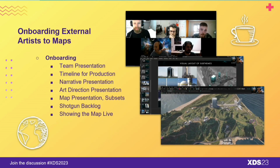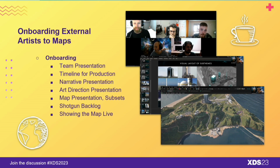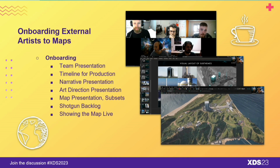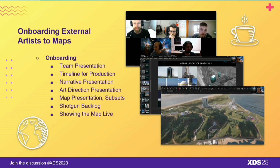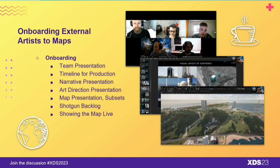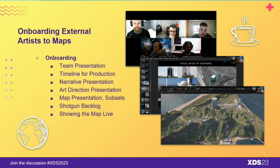And to further strengthen the success, we ensure that they're properly introduced to the map they will be working on. So we hold an onboarding presentation with the team. We try to make these presentations quite personal, so we introduce them to the project timeline and the critical milestone dates, going through narratives, art direction of the map, and we dive into all the featuring subsets.